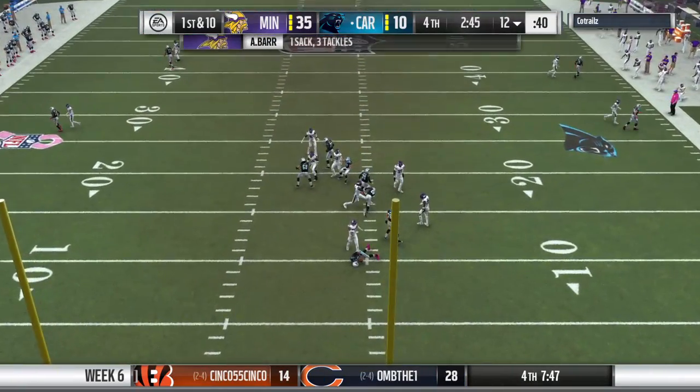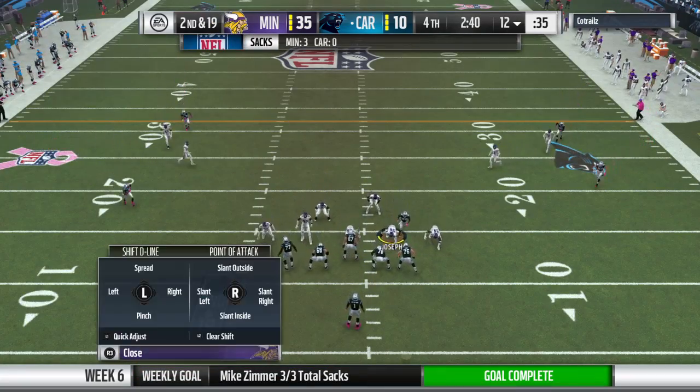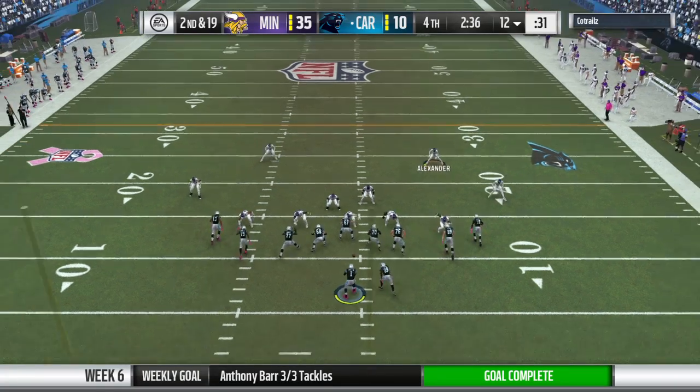And no escaping this time as he'll go down. They got him for a sack. Anthony Barr, from that outside linebacker spot, he's able to get in there for a loss of 9.